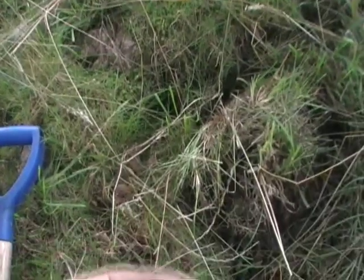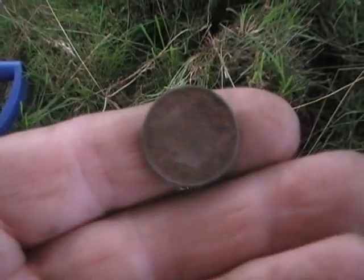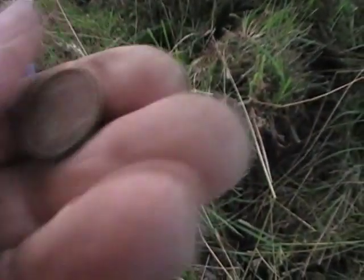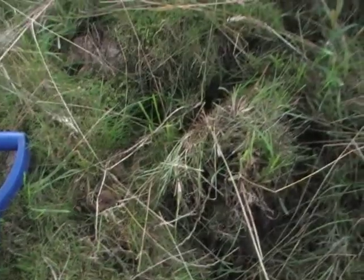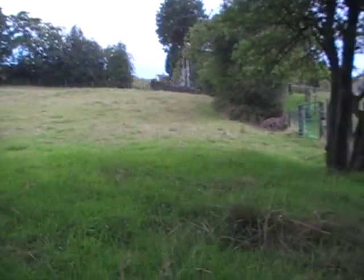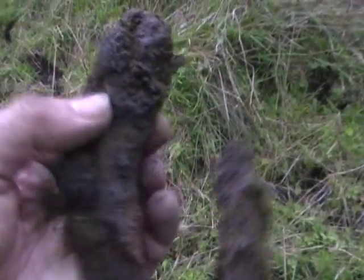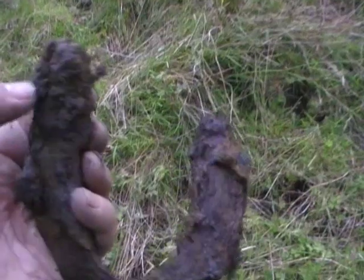I'm searching under tree roots and everywhere at the moment. One penny. I've got a feeling there's something here. It keeps drawing me back. I had to leave the gate because the geese wanted to come through, so I'll go back up near that gate where I found the penny in a minute. Pawn issue.